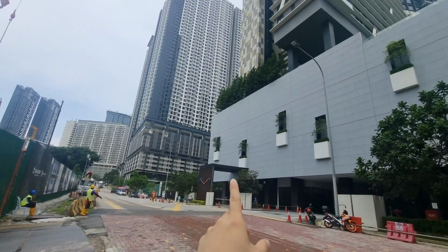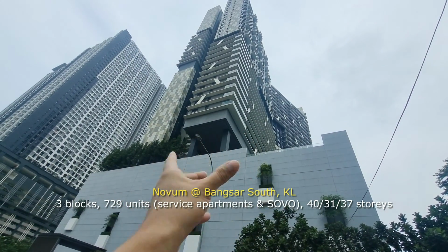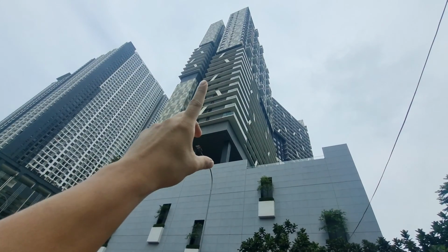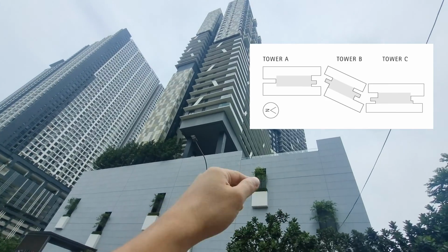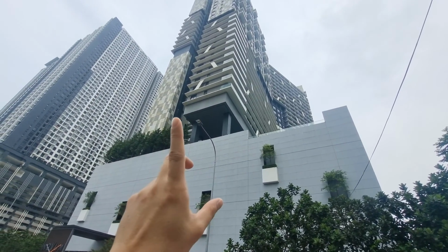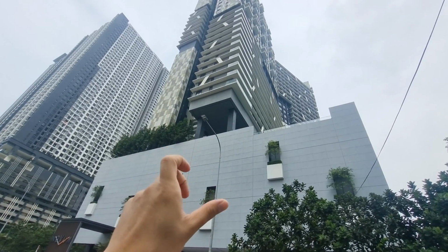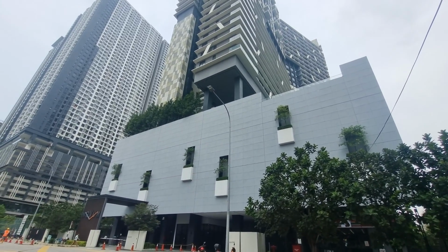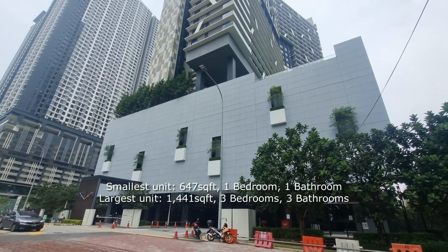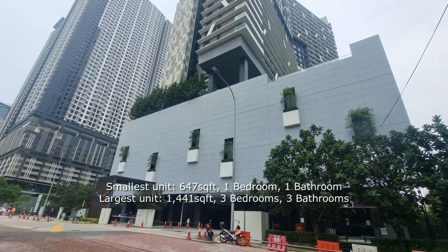But yes, going back to Novum at Bangsar South, you have 3 towers actually. They are not connected, but because of the way it's positioned, it looks like it's connected, but it's not. So at the front, you've got Tower C, in the middle, slanted, B, and the back A. All of them are of various heights. The highest is 41 stories, lowest is 31, and the middle is 37 stories. The smallest unit here is 600 plus square feet, a 1 bedroom and 1 bathroom, and the largest is 1400 at 3 bedrooms and 3 bathrooms.